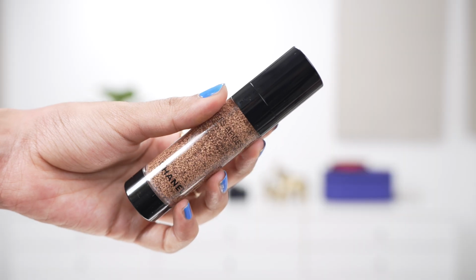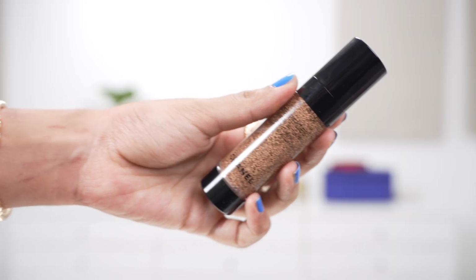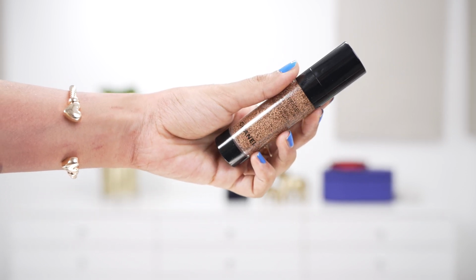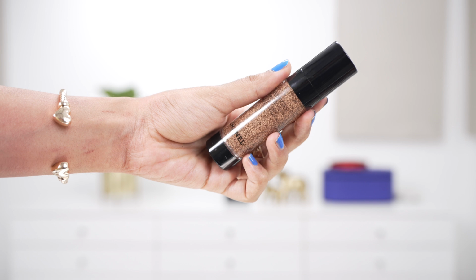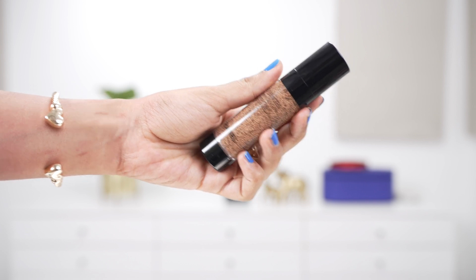And then I picked up this one. This is very pricey. This is for 6,000 something rupees. This one is the Chanel Le Beige Water Fresh Complexion Touch. So there's a Water Fresh tint and this is Complexion Touch. Okay, there are two different products that are of a similar consistency. This one is said to have slightly more coverage than the other one.